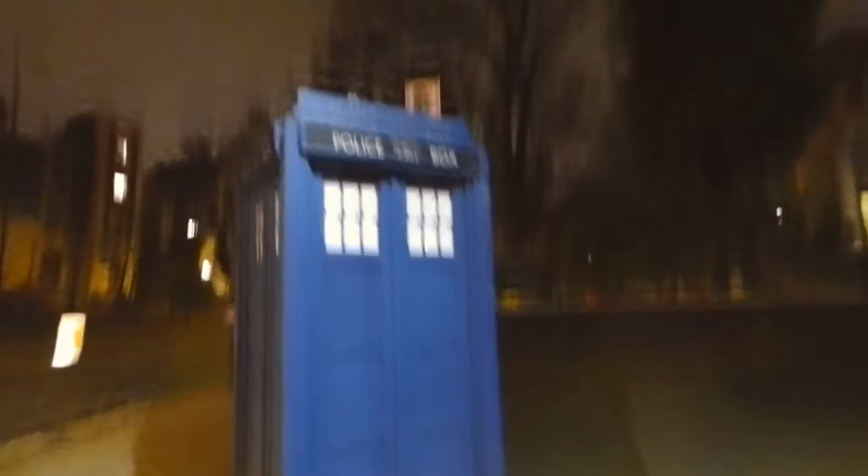Right then, this is a lift adventure in Lambeth with City Planner, and looks like the Doctor's landed. I wonder if he's in his TARDIS. Nope, he doesn't appear to be in there, but he's left me a message. What's that? There's lots of lifts to surf, so let's start lift surfing.